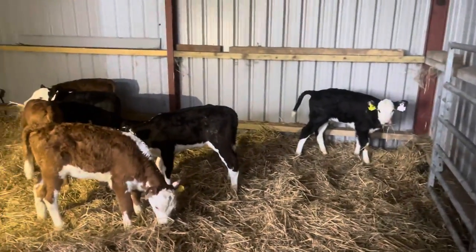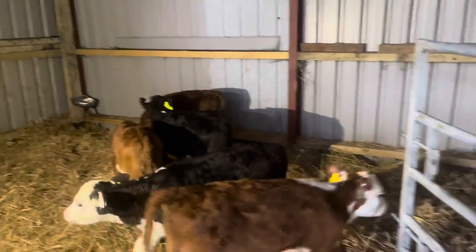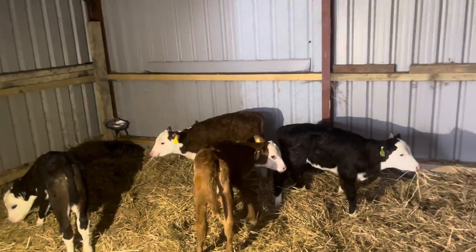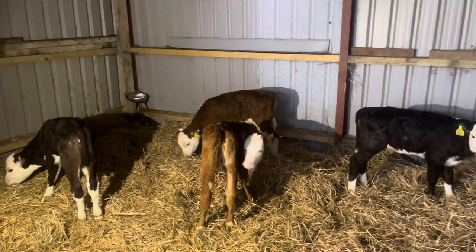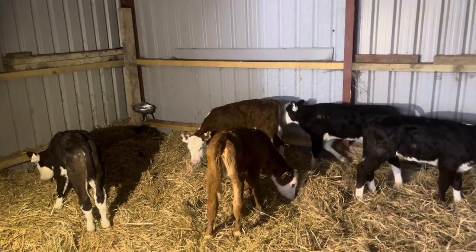Finally got our delivery of calves. Six Hereford heifers, three red whiteheads, three black whiteheads. Seem to be quite happy with their new spot.